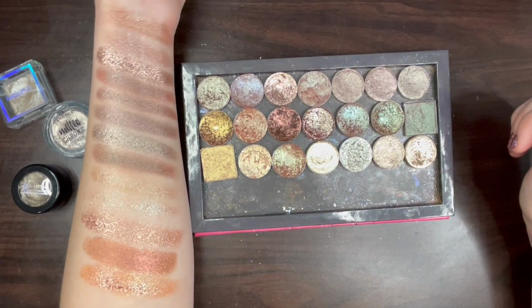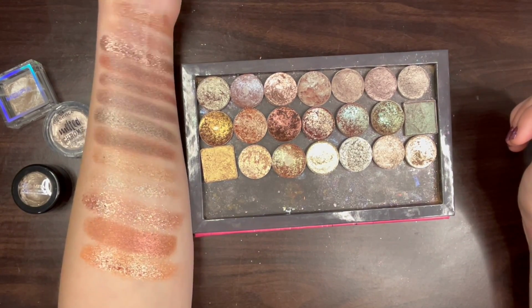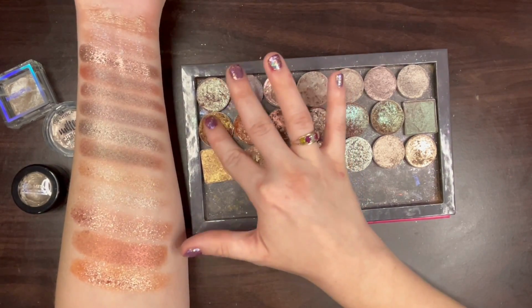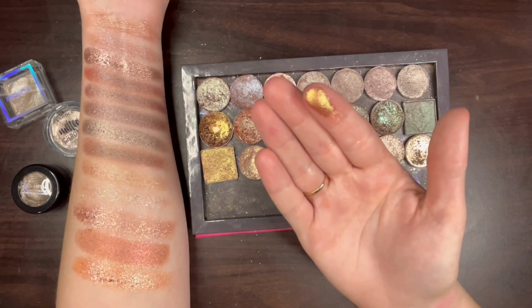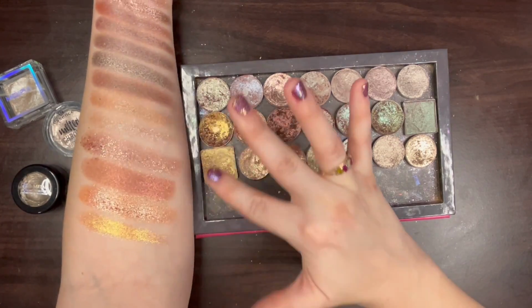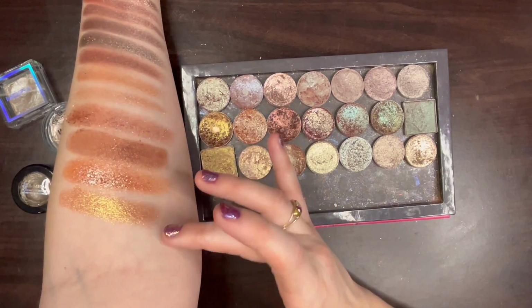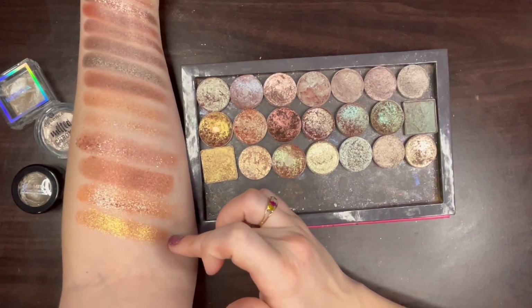I went ahead and zoomed out a little bit more so that way you can see all of the shades on my arm. We'll round out this arm of swatches with this last shade in this row. This is the Looksy shade Social Butterfly. It's got, again, a warm brown base. This one maybe leans a little bit more orangey in the base than some of the others. I would say Hot Rod and this shade Social Butterfly probably are the warmest in the base.